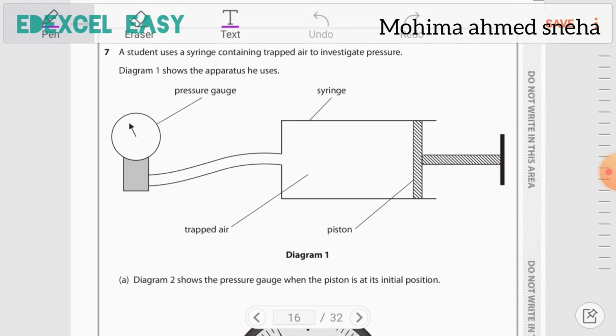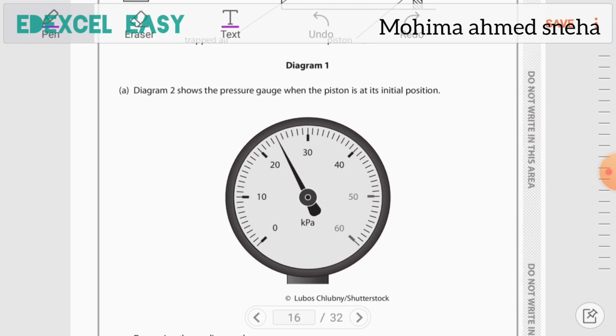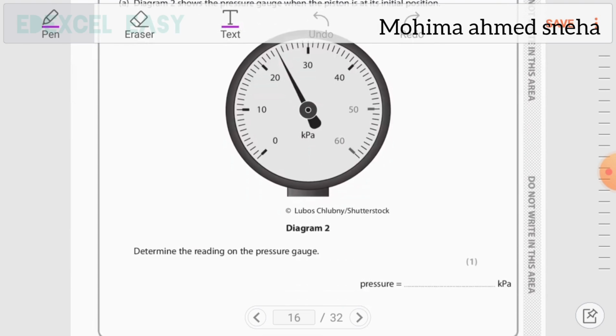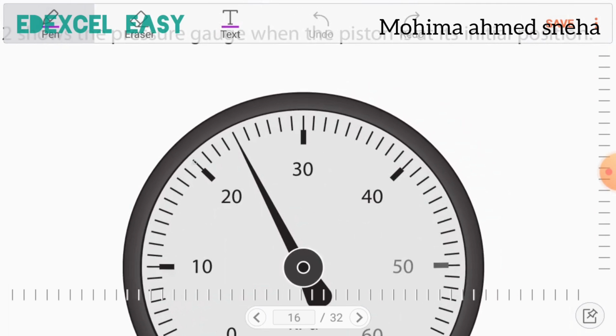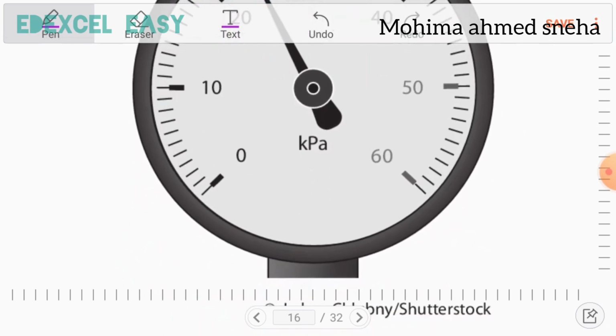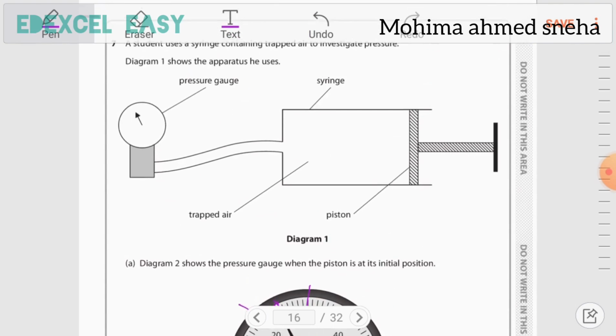A student uses a syringe containing trapped air to investigate pressure. Diagram 1 shows the apparatus. Diagram 2 shows the pressure gauge when the piston is at its initial position. Determine the reading on the pressure gauge. So let me zoom in a little. We can see that these two regions are 20 and 30, and there are 10 gaps between the numbers. So in that way, this will be 21, 22, 23. So this point would be 24. And as the unit is in kilopascals, the reading over here is 24 kilopascal. So part A is done.